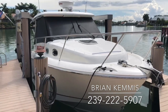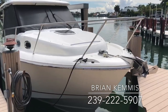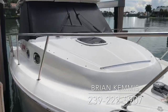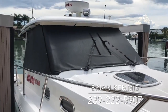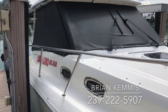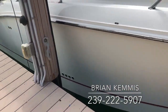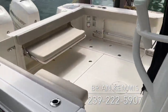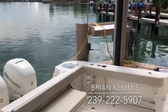A 2018 315 Conquest, the versatile 315. We've got our optional stainless steel anchor. The owner had custom made black mesh blind out shades. We've got radar and remote spotlight and a white hull. Beautiful boat. And as I walk back to the cockpit here, we've got an optional aft sunshade.